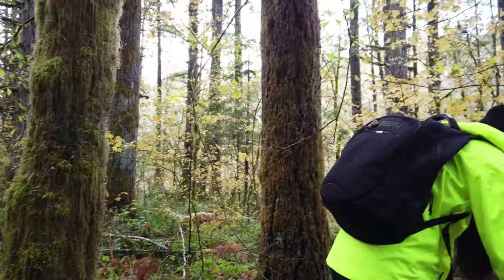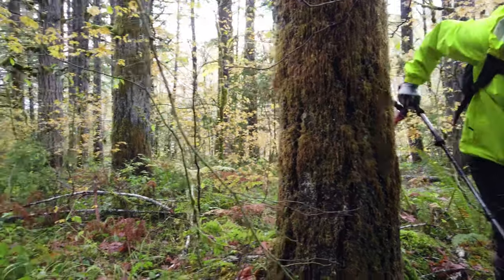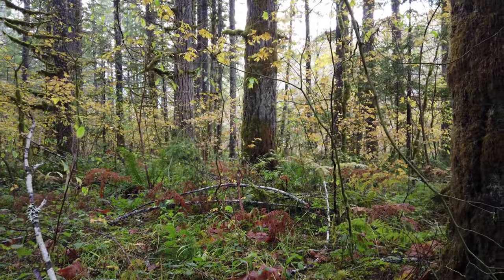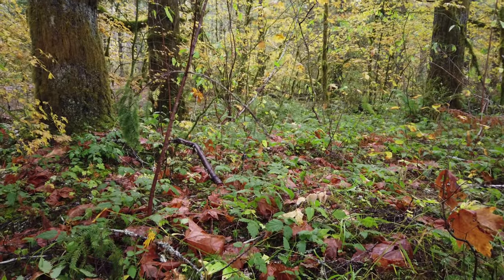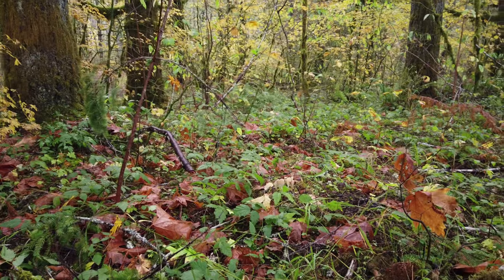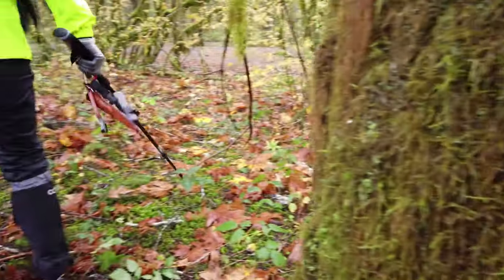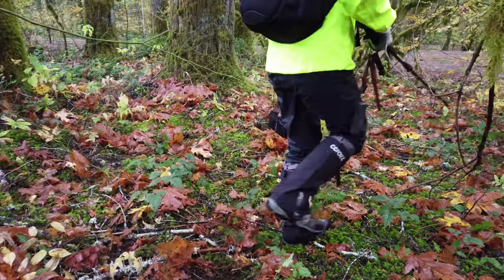Yeah, she's right. You see, it's the season now. It's late fall. We already had a couple of cold shocks, so the leaves are falling down. The ground is being covered by those big leaves. It was very hard to see them. Yeah, that makes it pretty hard to see any mushrooms.